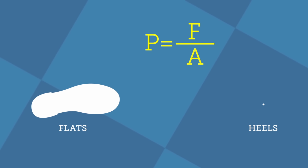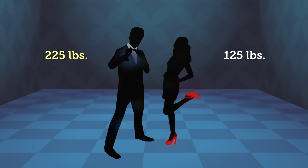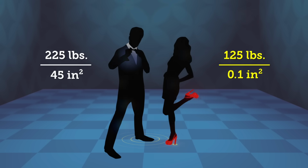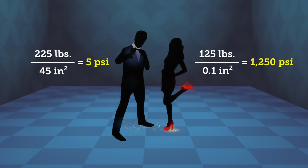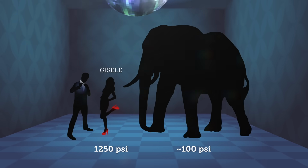Pressure is force per area, and a small force can exert a huge pressure if it is concentrated in a small area. So even though Tom weighs twice as much as Giselle, his weight is distributed over his entire sole, which has about 500 times more area than Giselle's pointy stiletto. So the pressure under his foot is 250 times less than under Giselle's. Tom might give you a bruised toe, but Giselle would pierce straight through your foot and send you to the emergency room. Fun fact, even an elephant exerts less pressure on the ground than Giselle's heel.